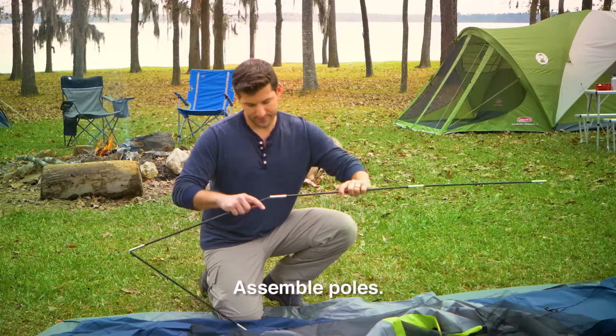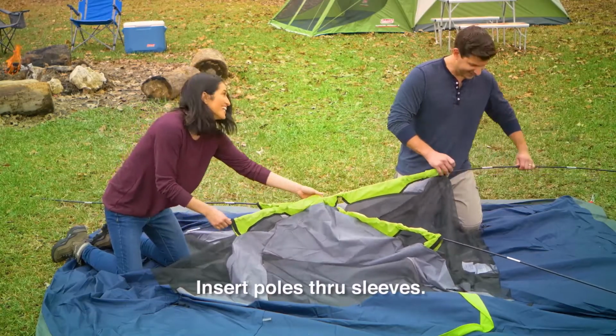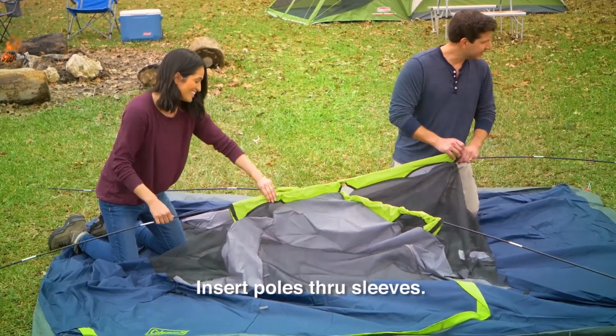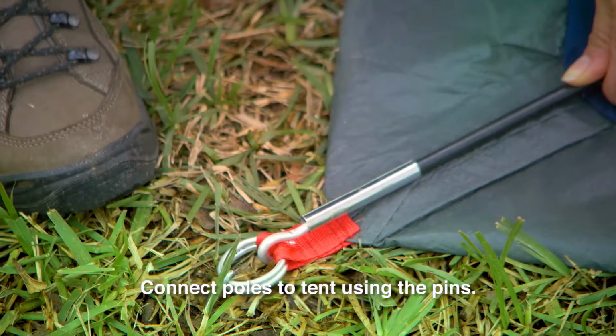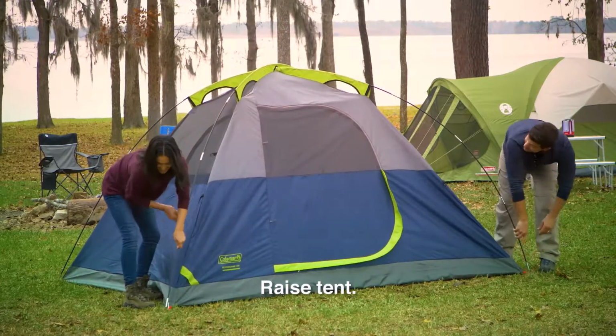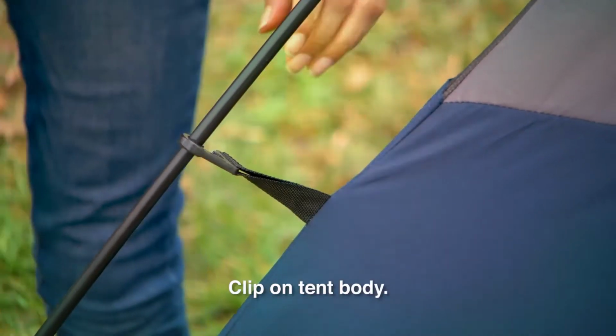Next, assemble all the tent poles so that they're straight. Then take the A or main body poles, which are the longest ones, and insert them through the sleeves on the tent to create an X shape. Connect these same main body poles A to the tent by inserting the pin at each tent corner into the pole. Push the poles upward and raise the tent. You can then clip the tent body to the A poles.